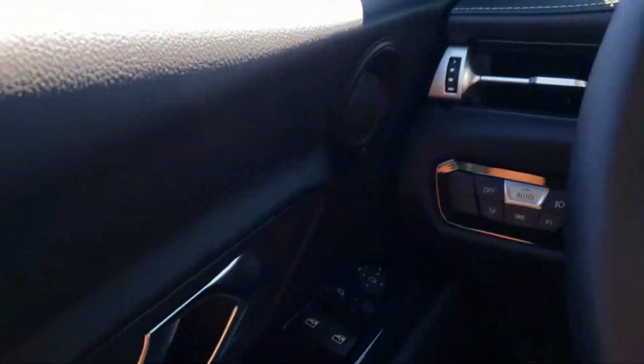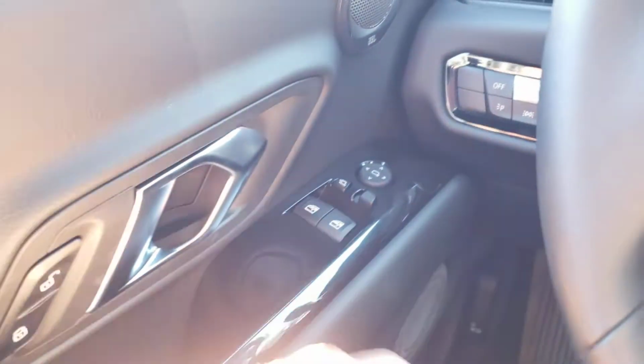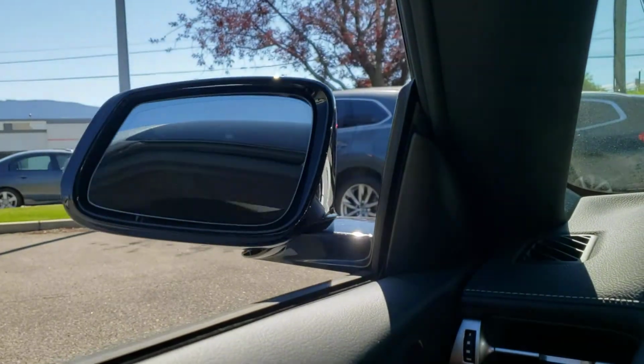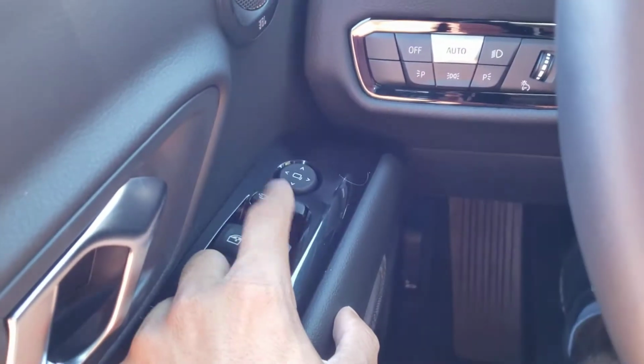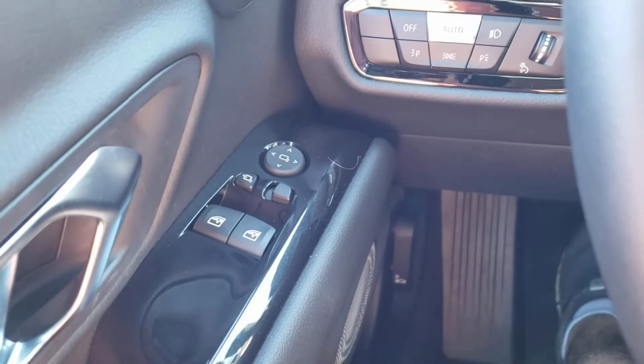If we go ahead and take a look over at the driver's side door panel, you'll find the controls for the power windows, locks, and mirrors. Of course, both of your windows are automatic, and you've also got the power mirror controls up here with the folding button, so you can easily fold your mirrors in and ensure that nobody clips them when you park. You've also got the auto function here, so you can let the vehicle automatically fold the mirrors in when you lock it and fold them right back out when you unlock it.